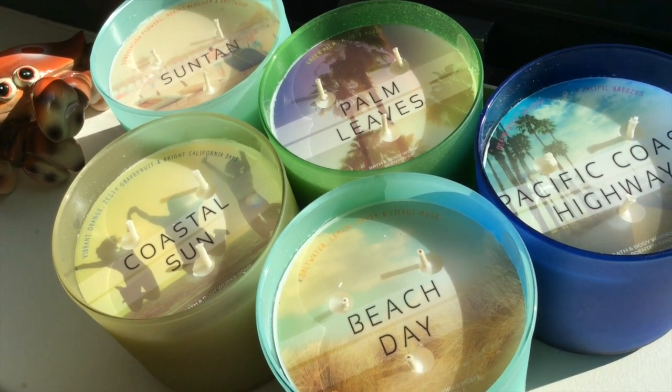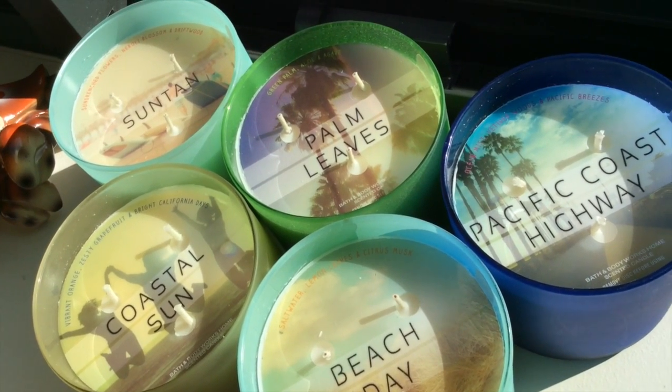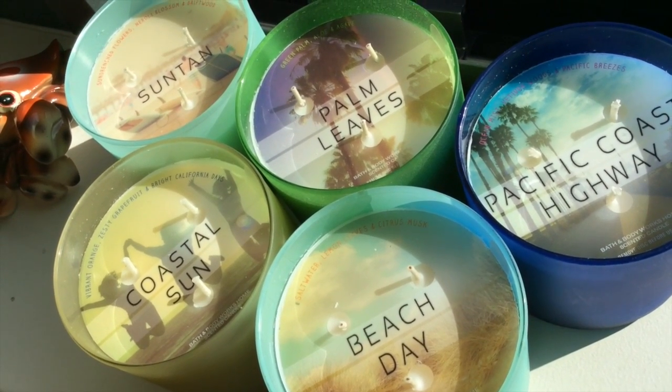And then finally, the third one that I left behind was Sunset Beach. It said fruit pops, sugarcane, and sun rays. I like the idea of it, sort of a fruity, sweet blend, maybe like a crushed ice treat you could get on a beach day. But it had almost no scent to it.